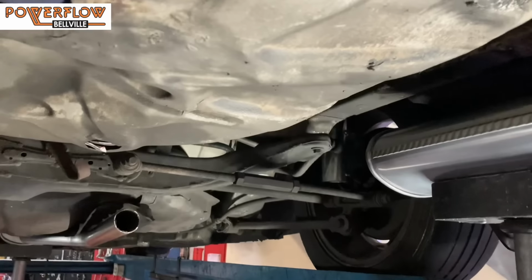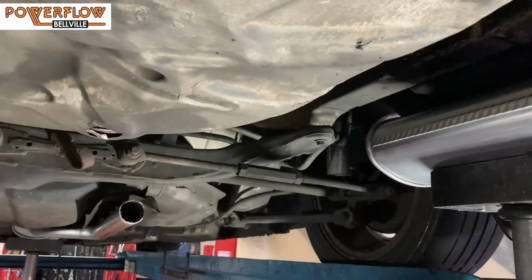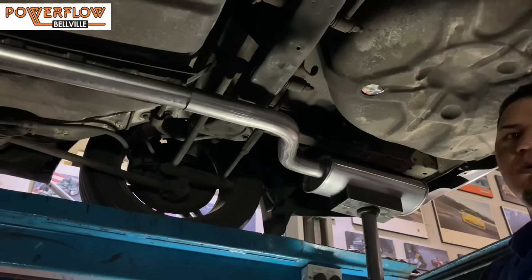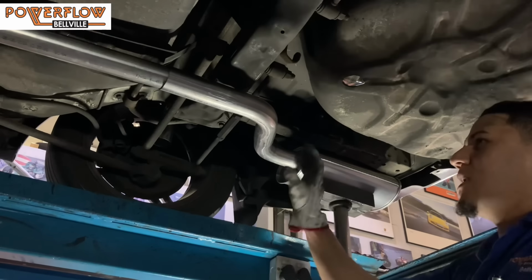Basically on the back section. Slicker. Try to give it a small polish feel. Polish. It's nice and shiny.